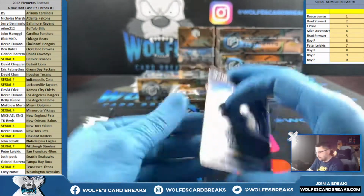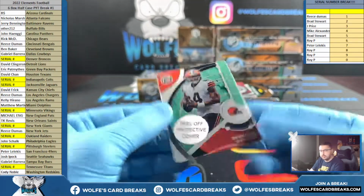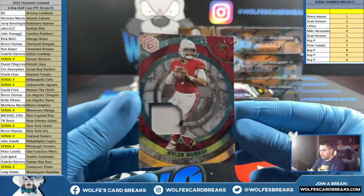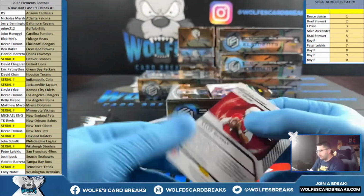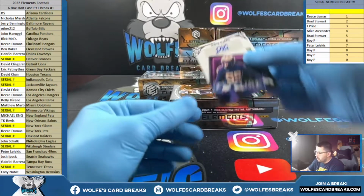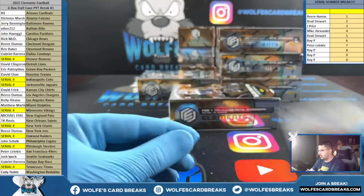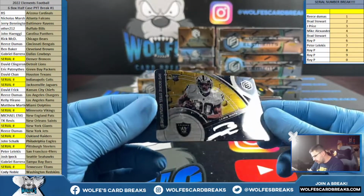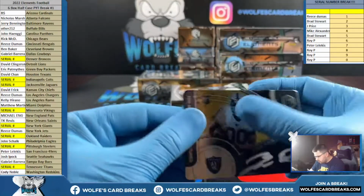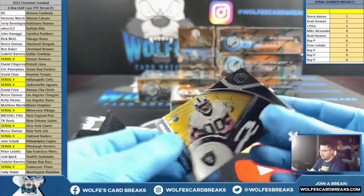All right, we got Josh Allen, 46 out of 199. We got Deshaun Watson with the Browns to 74. We have a Kyler Murray. Got a little bit of black thread in there on the patch. Kyler Murray to 47, relic for the Cardinals. David Ojabo for the Ravens to 50. Silver ink on card, rookie steel signatures, Zamir White and the Raiders in the serial. Just kind of wipe it off. 50 out of 79. Roy P. Back to back for Roy P.